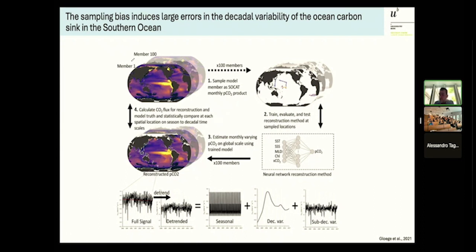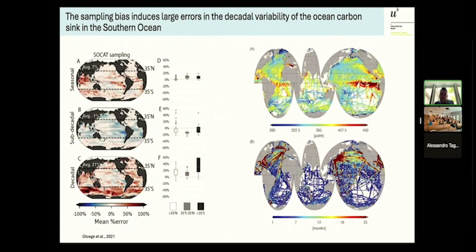And now I'm going to show you how that looks if it's actually done for 100 members. And what you can see here on the left side is the differences in variability due to the sampling between the actual modeled flux and the reconstructed flux based on the sampling. We can see that the seasonal variability is slightly overestimated just due to the sampling, a little bit everywhere, not so much in the northern hemisphere. So this is the northern hemisphere, this is the tropics, and this is the Southern Ocean, or subpolar northern hemisphere. And the subdecadal variability is actually not too bad. It's a little bit underestimated.